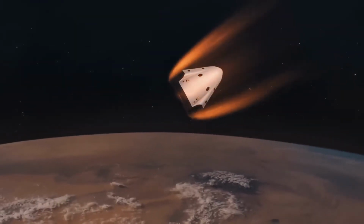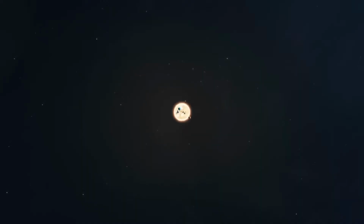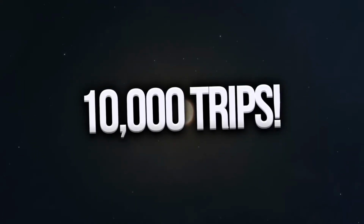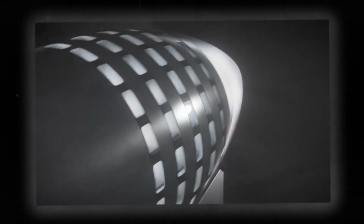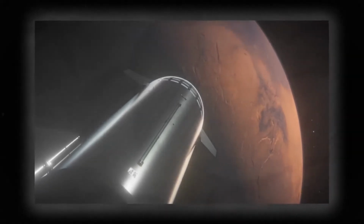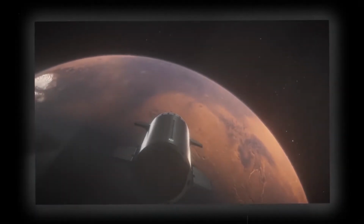With the current Starship, Musk can send about 100 people at once. This would take him around 10,000 trips to complete his mission of inhabiting 1 million people and would drastically increase the cost of transportation. But with the new Starship 2.0, around 1,000 people can be sent at once. This would significantly cut short the number of trips required and reduce transport costs as well.